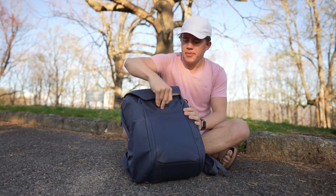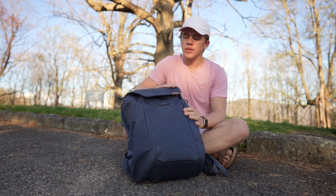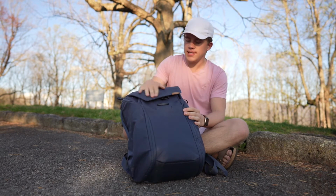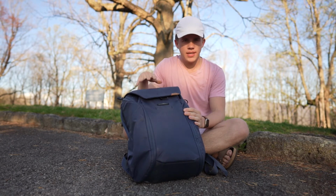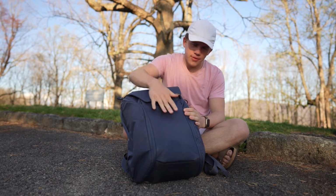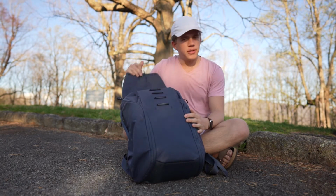So starting at the top of the bag here, it actually has a flap hood, which I like. I like this type of backpack because rather than having a zipper, it has this flap, so any water that hits it, any rain, would kind of run off the flap rather than perhaps seeping through the zipper. So just a personal preference.